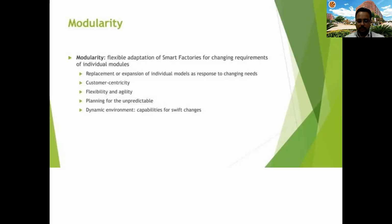Earlier, what mostly happened was that the design of the machines changed after 5 or 6 years; we used to see new cars on the roads only after that. Now, even after 1 or 1.5 years, we see new models. That is how fast the capability is, and how much individual orientation towards the customer there is. It is all because of the feedback system. So expansion of models, changes, needs, and flexibility we have to consider as per the customer's requirements, and planning for the unpredictable is a very important thing we have to consider.